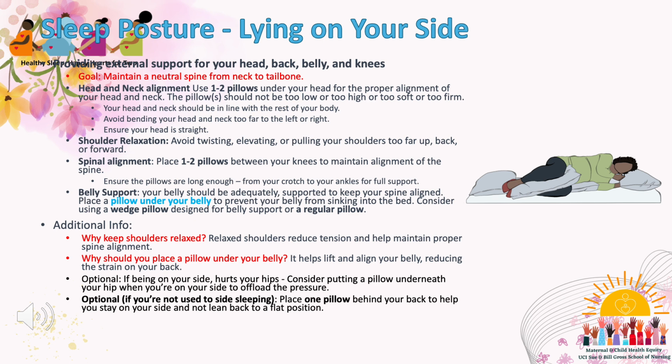Place 1 to 2 pillows between your knees to align your spine properly, ensuring they are long enough for full support. Support your belly with a pillow underneath to prevent sinking into the bed. This will reduce strain on your back. If side sleeping hurts your hips, consider using a pillow under your hip for pressure relief. You can also place a pillow behind your back to help you stay on your side comfortably if you're not used to side sleeping. These tips can promote a restful and comfortable sleep posture during pregnancy.